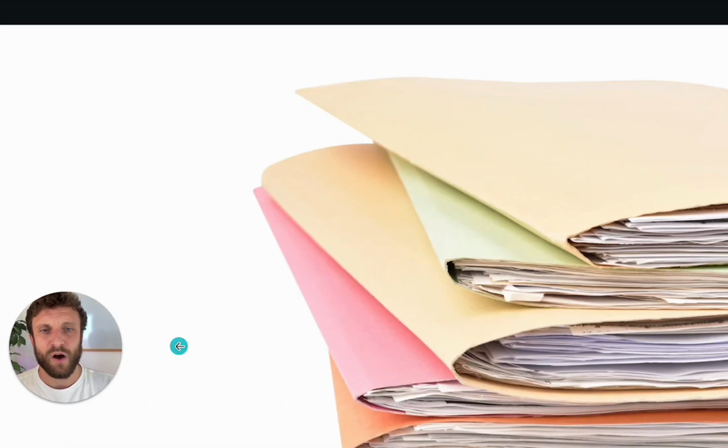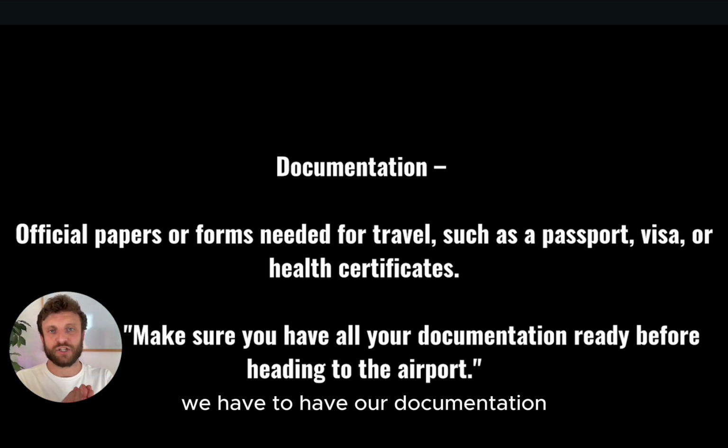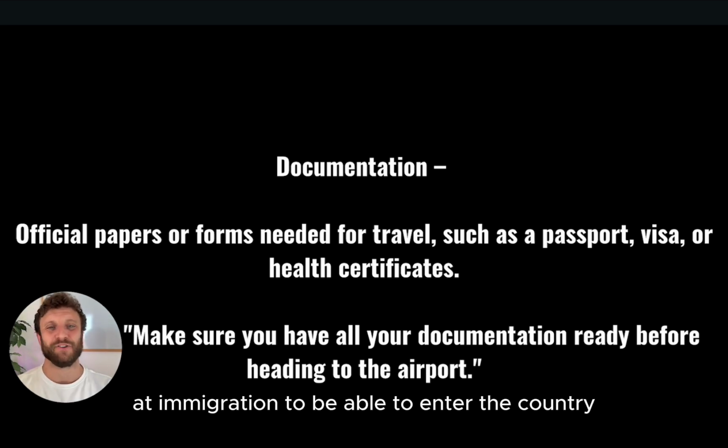Fantastic. This is also called documentation. We have to have our documentation in order to make sure that when we arrive to a country, we have everything we need to show the officials at immigration to be able to enter the country.